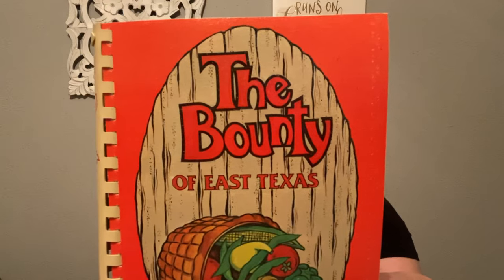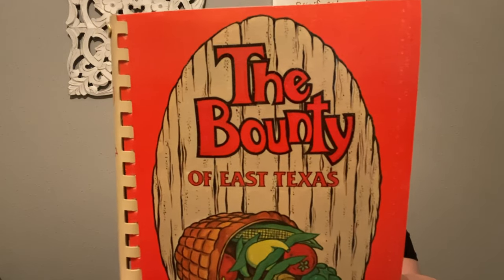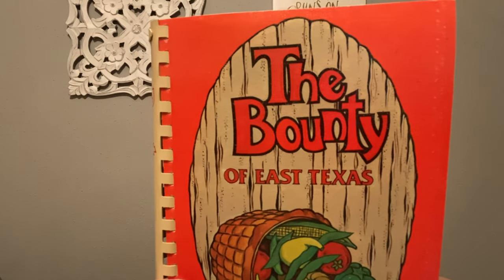I also, near the kitchen, found this cookbook, and I believe this cookbook may have been $1 or $2, I can't remember. And this is a Junior League cookbook of Longview. It's called The Bounty of East Texas. And originally it sold for $9.95. Again, I paid $1 or $2 for this. And it's a cookbook by the Junior League of Longview. And so I enjoy cookbooks, especially vintage cookbooks.